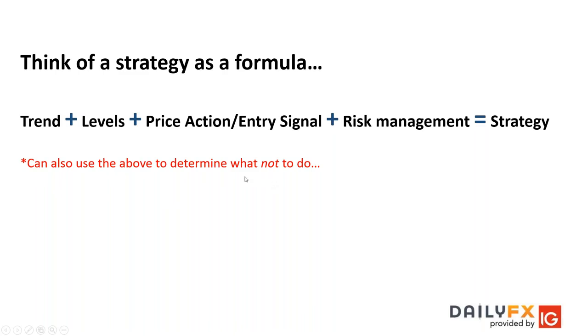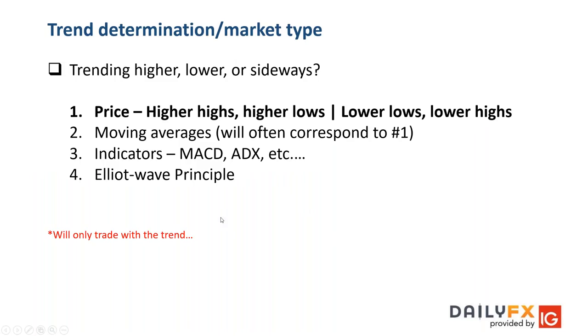You can also use the above to determine what not to do, right? So we'll go through, and I put in each one of these some ideas of what not to do, because what not to do is also part of trading, right? That's part of why we have rules. That's why we come up with a strategy, to keep us from doing things we shouldn't do. So sometimes you don't necessarily get into a trade because of something, but it can keep you out of a trade. So it's very important to remember.